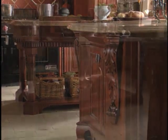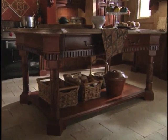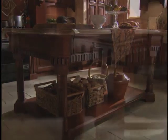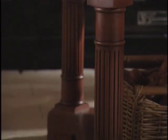The island is really a work table. The lines of the classic arch drawers are carried around the ends of the table and the fluted classic columns. A fluted anchor ball trim piece adds an extra touch, while the shelf at the bottom of the island incorporates the classic balance.